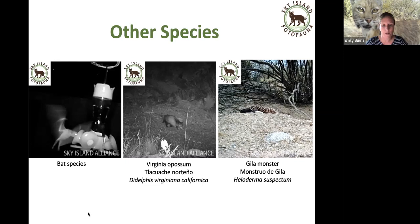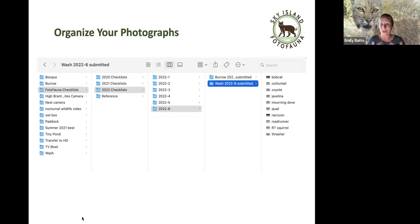Okay, so once you start to get familiar with the species around your area, one of the biggest tasks is just organizing your photographs. I'm not going to tell you how to do it. Everyone is going to have a system that works best for them. But in case you're wondering where to start, I'm just sharing with you what I personally do.